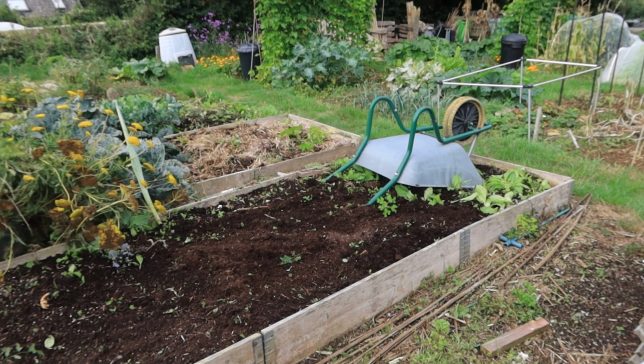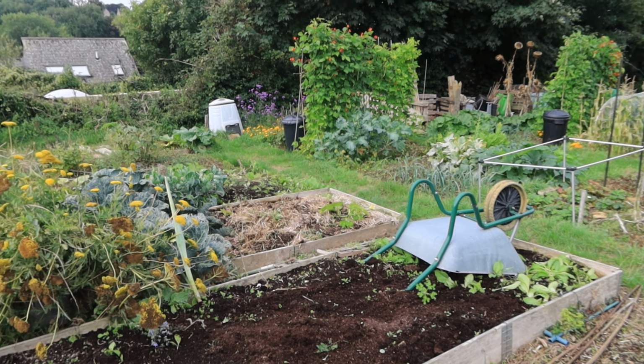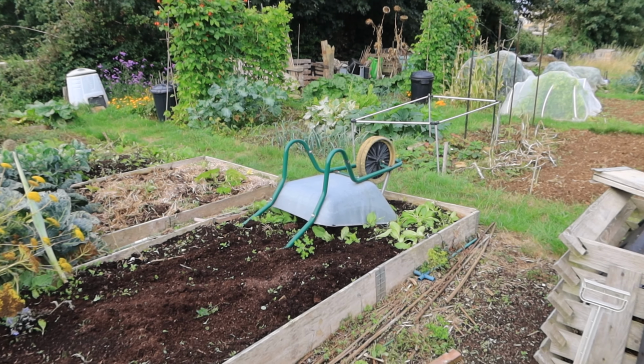Well, there we are then. Quick chop and drop over the whole plot, well, sorry, over all the beds. Just leave the weeds where they lie, and as they rot down, I'll see any new ones coming up.